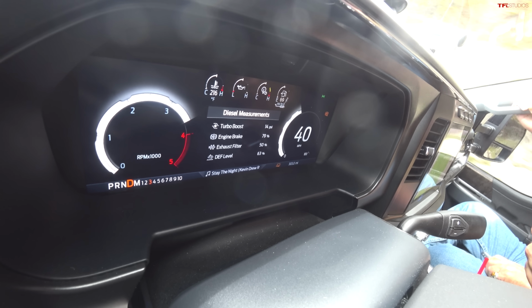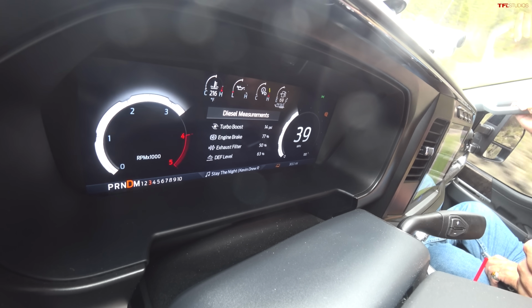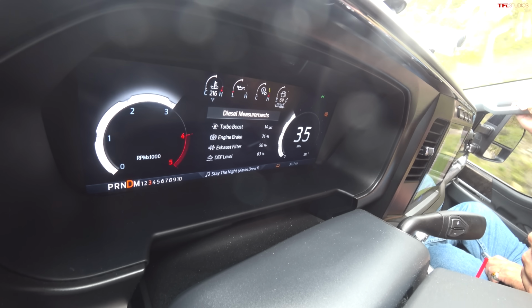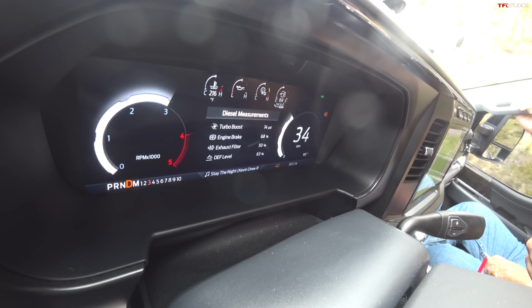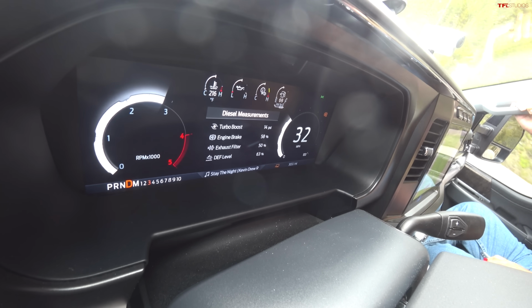Okay, I have to use brake one more time. That was 40 miles an hour. Let me bring it down to about 32 right there. That's 2. That's the second brake application. Yeah, 2 brake applications.